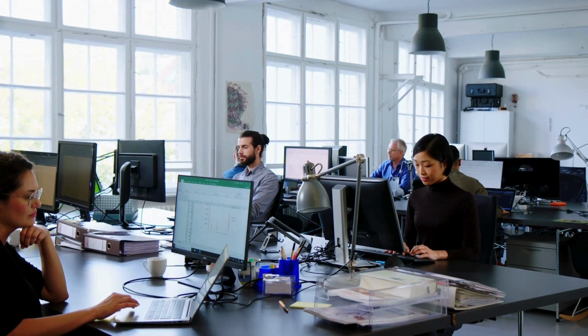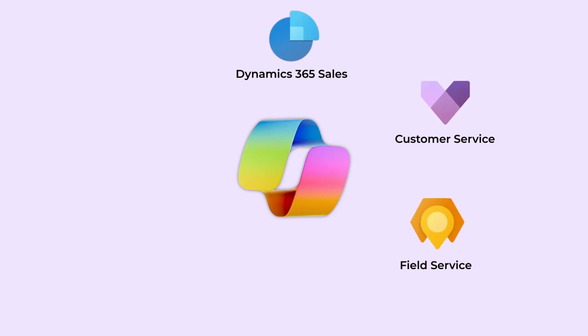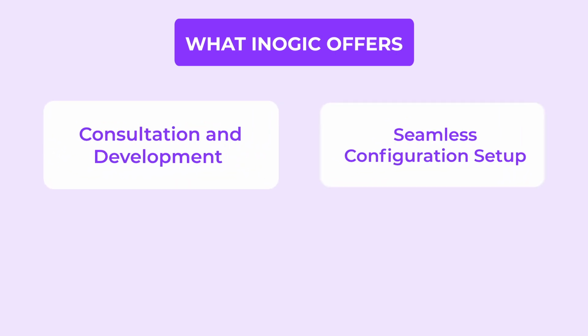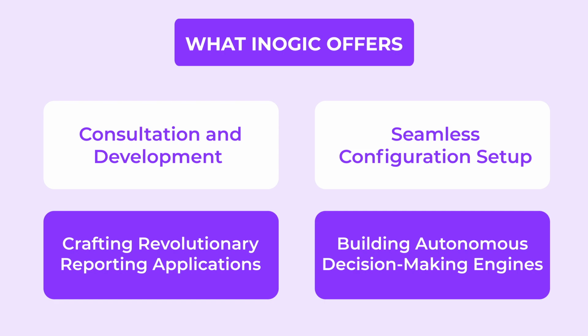It also designs and develops AI applications for clients using Microsoft Copilot in Dynamics 365 Sales, Customer Service, Field Service, Marketing, Power Apps, and Microsoft Copilot Studio. Inogic Professional Services helps in taking care of a lot of important things for Dynamics 365 and Power Platform application.